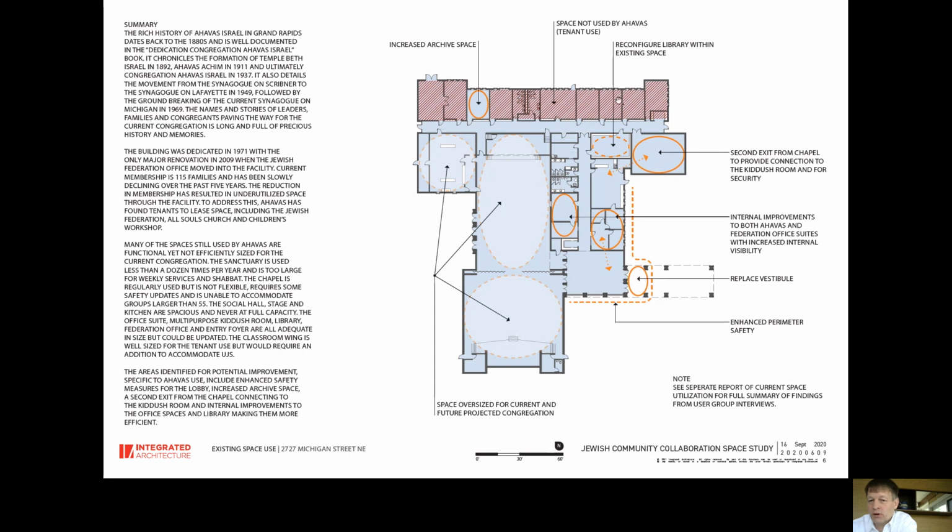So again, one of the bigger items with this building that's different than the Fulton site is that the classrooms, which are being leveraged today for a tenant, which is a great use and a source of income for Ahavis, are not big enough or appropriately laid out for UJS. And this is a big difference. To fit UJS onto this property, we would have to add a fair amount of addition and new construction in order to accommodate the classrooms and the flow, the drop off, the pickup, all the things that are going to be important to UJS going forward.